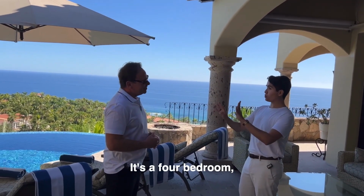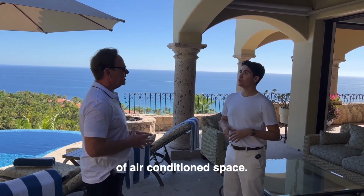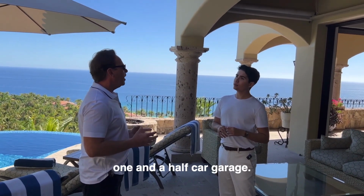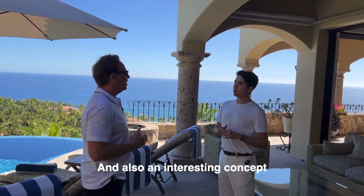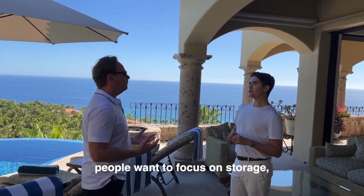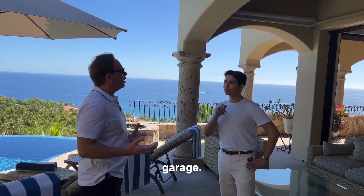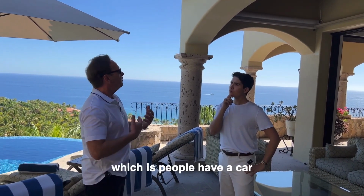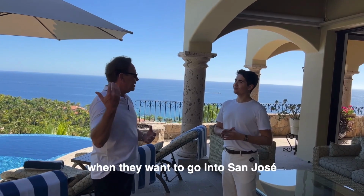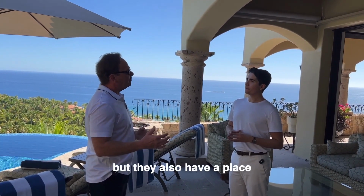This is a 4-bedroom, right? A 4-bedroom home. There's a little over 4,000 square feet of air-conditioned space. So 4 bedrooms, 4 baths, and a 1.5-car garage. That's also an interesting concept in Cabo. In primary residence places in the world, people want to focus on storage, garages, cars. Here, it's very much a golf cart community. So we have a 1.5-car garage, which reflects how we live: people have a car to get around when they want to go into San Jose for the art walk, or a Todos Santos trip, or San Lucas, but they also have a place for 2 golf carts. Those golf carts are a must.